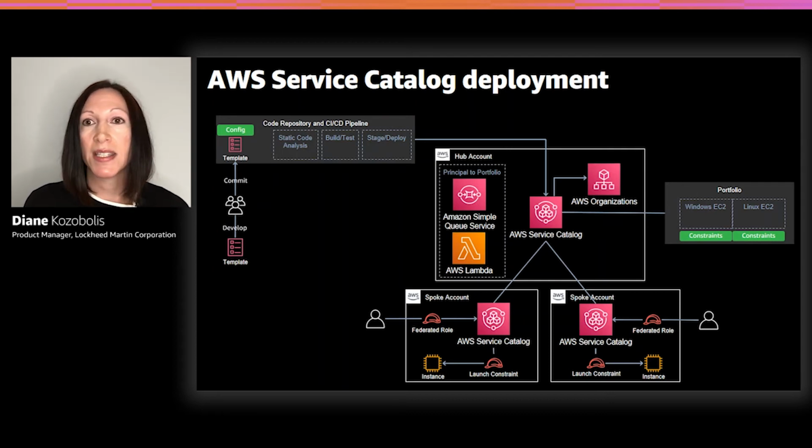Creation of our portfolio and products in our hub account is handled via GitLab. We have a GitLab repository where developers can commit CloudFormation templates in conjunction with a configuration file to specify various attributes such as portfolio association, product name, and so on. A CI/CD pipeline runs various tooling, performs validation, and then finally does deployment of the portfolios and products to the hub account. This consists of various scripts to create the portfolios, create the products, create different product versions, and so on, processing within each region of our hub account. All of this results in granting users of accounts the ability to provision Service Catalog products within their own accounts.